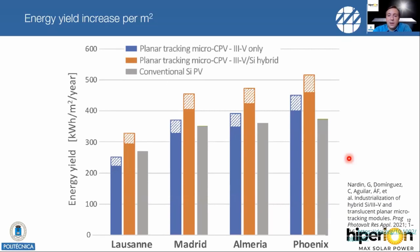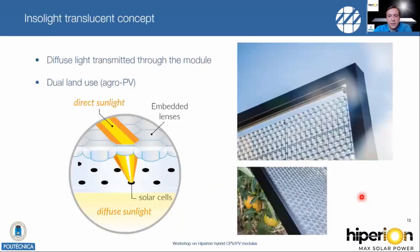As a result, the energy yield per area can be increased with respect to conventional silicon modules, not only in typical high DNI locations like Southern Europe, but also in regions with a high diffuse fraction like Northern Europe. You can see Lausanne here, for instance. You can check this publication for more details on this.